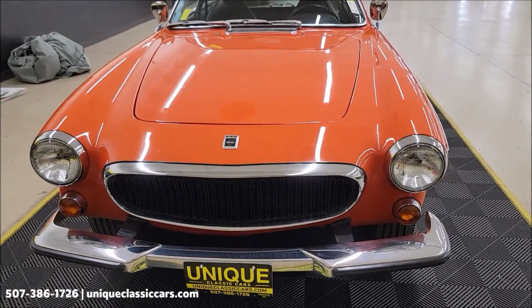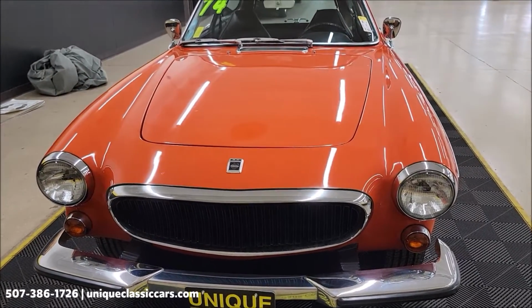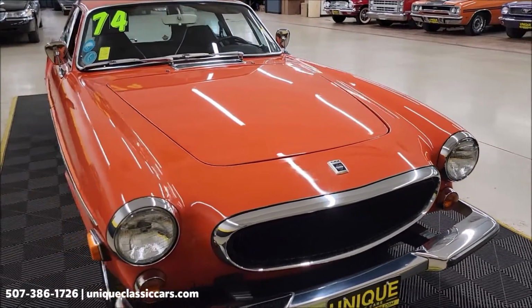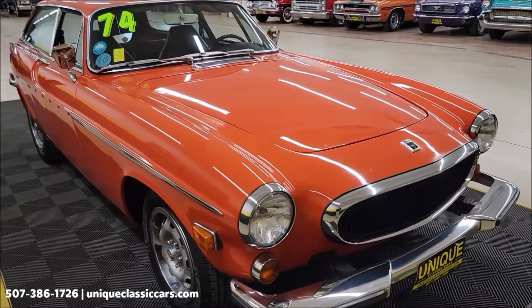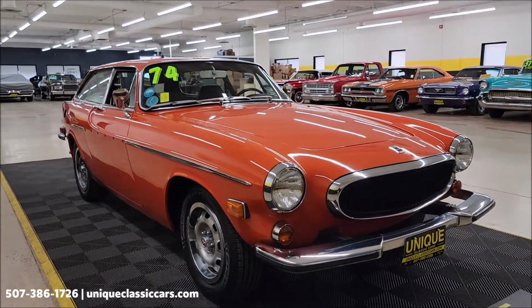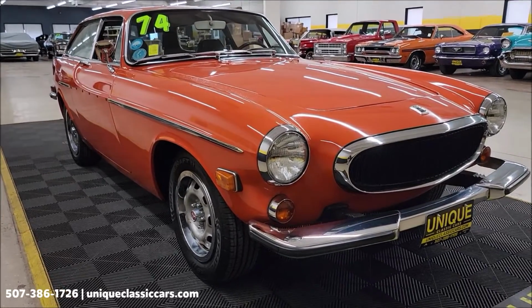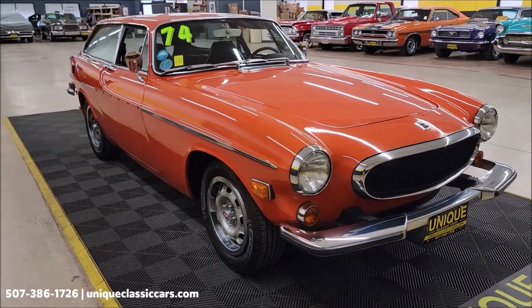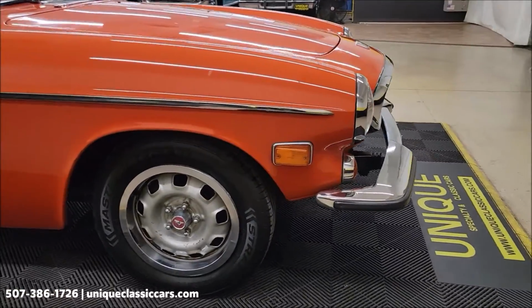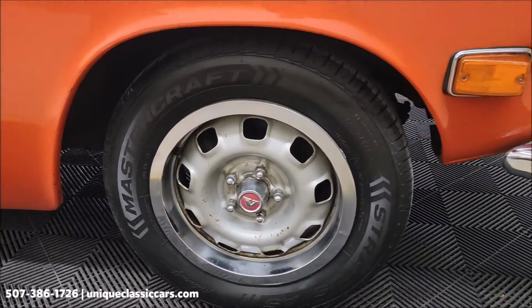Underneath the hood, 1,986 cc, fuel injected, inline, 4-cylinder. Manual 4-speed transmission with overdrive. Power brakes, 4-wheel disc brakes. Riding on the correct Volvo wheels.